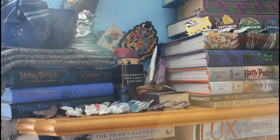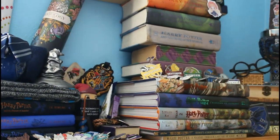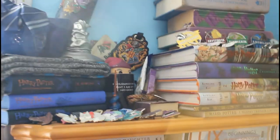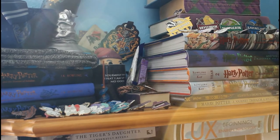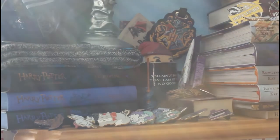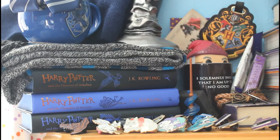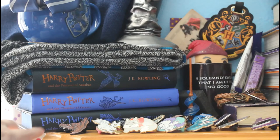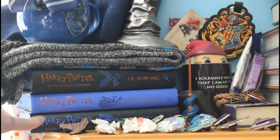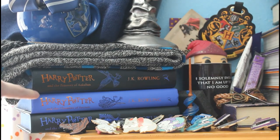Okay, so this is my Harry Potter collection. I will be moving. It is a lot, so I'm not gonna pull out all the trinkets for this since I have too many. So yeah, I'm just showing the books. I do have my Ravenclaw stuff up here, but we got the first book, Harry Potter and the Philosopher's Stone, Harry Potter and the Chamber of Secrets, and Harry Potter, the Prisoner of Azkaban.